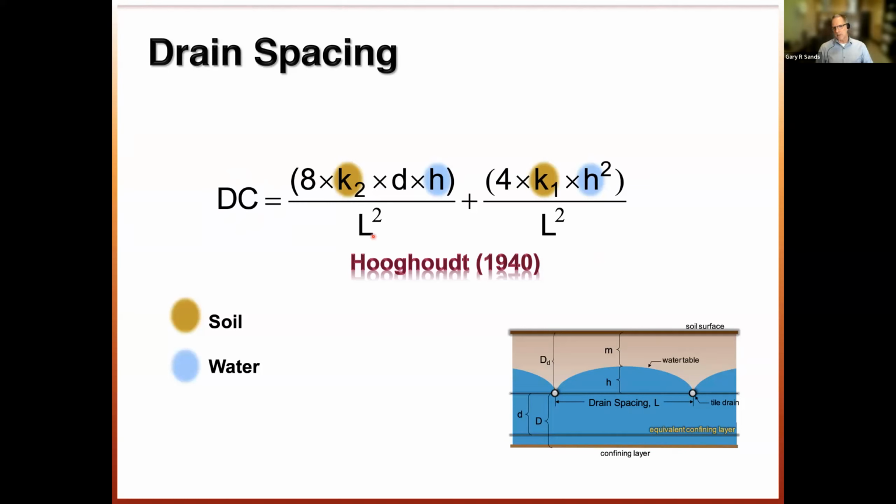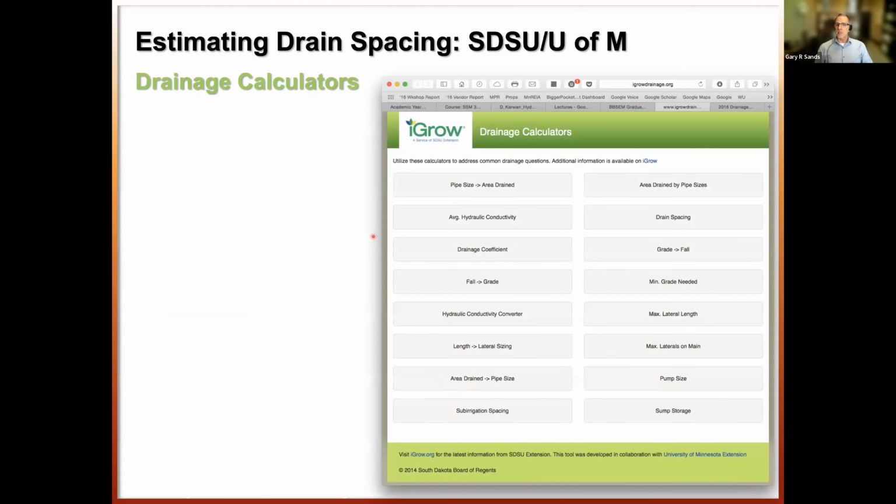Most of you will never see that if you're using an online tool to estimate drain spacing. This is one such tool, and I'll show you some more tools here in a few minutes, but these calculators that Chris Hay and I put together several years ago does incorporate a drain spacing estimation, and it uses that very relationship. You have to come to it knowing, again, the saturated hydraulic conductivity of your soil, and then you can do an estimation.